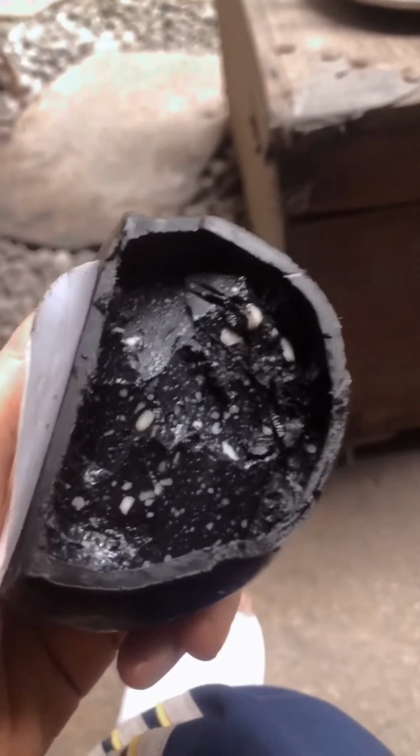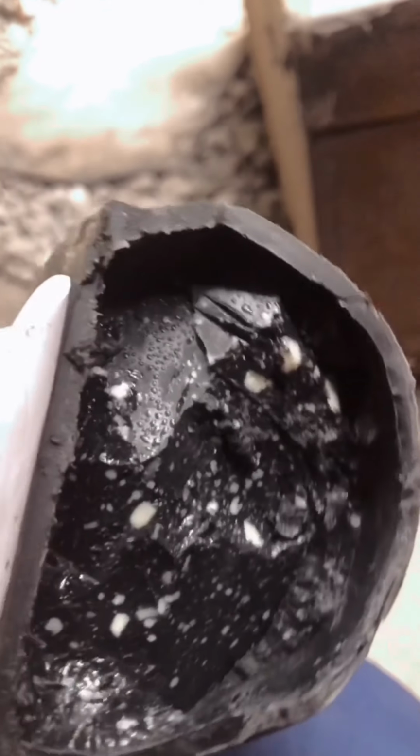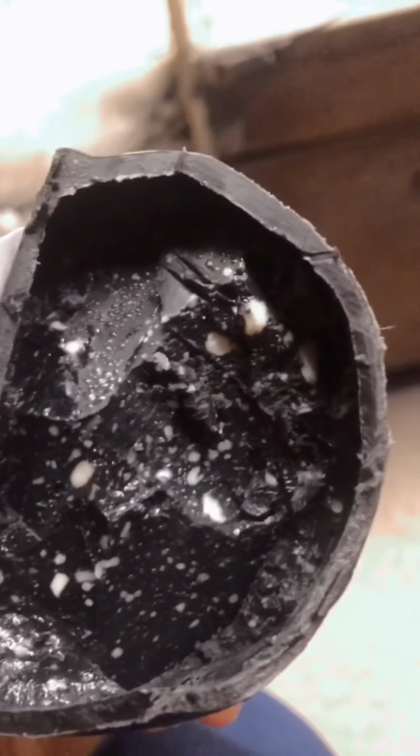Ta-da! Here it is. This is how it looks like. Charcoal cheese. It's starting to sweat a bit because obviously it's pretty warm in Manila. But oh my god, it's so creamy. It's so delicious. It just melts in your mouth.